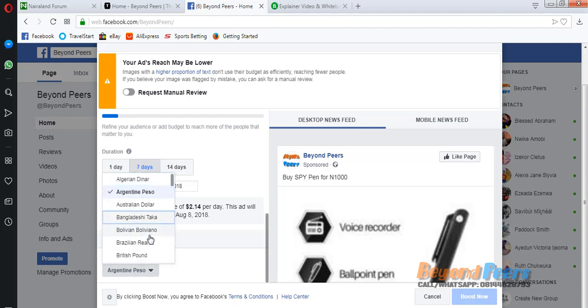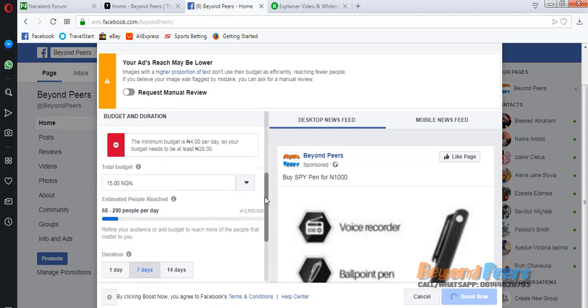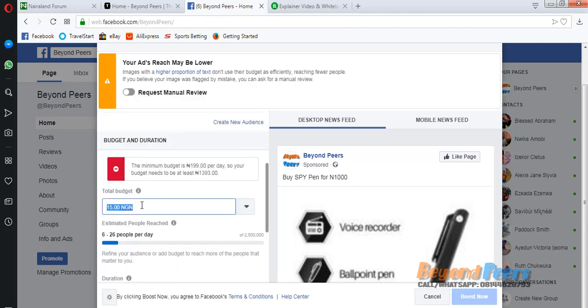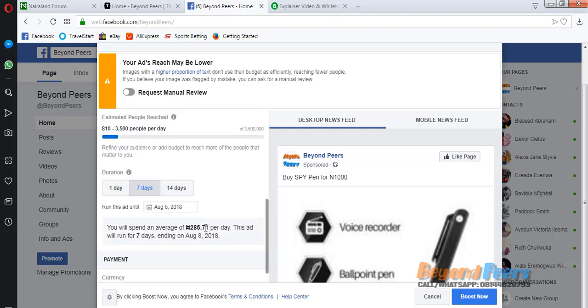I can't find Nigeria. Okay, I should be able to see Nigeria Naira. Okay, this is Nigeria Naira. So let's scroll back up and select Nigeria Naira. I want to run an advert for 2,000 Naira. I select 2,000 Naira, and it tells me that if I am going for 7 days, between 810 to 3,500 people would be able to view my advert, on a budget of 285 Naira per day. So every day, if I spend 285, I'm going to get at least 3,500 people to view my ads.